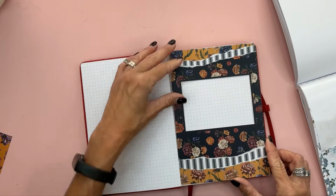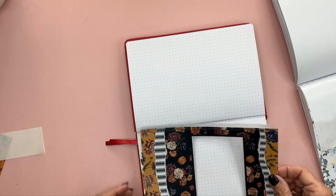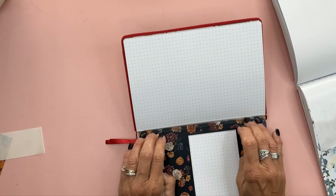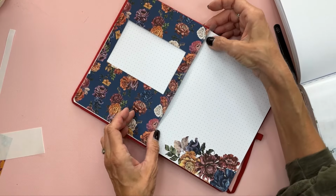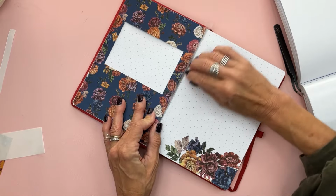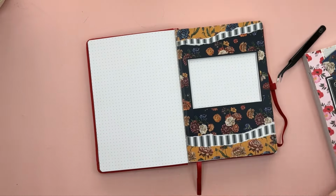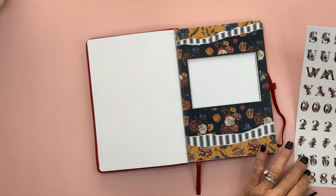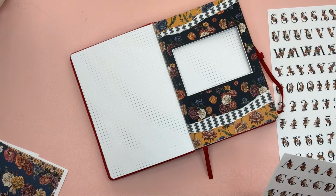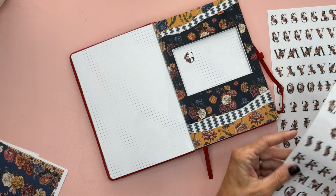Okay, how I'm going to attach this in here is just with some clear sticker paper on both sides. Okay, and I need a little bit on this side. Okay, and in here I want to do a little quote with some flowers blooming up. I want to spell out a word like bloom or flourish with those letters. Let's spell grow with these letters. I think that would fit just right.